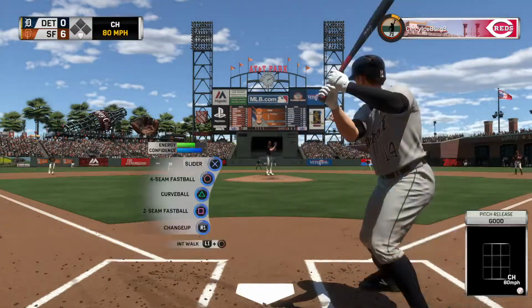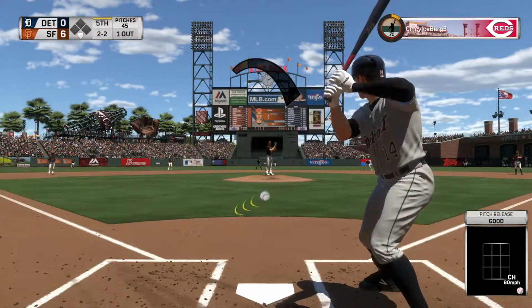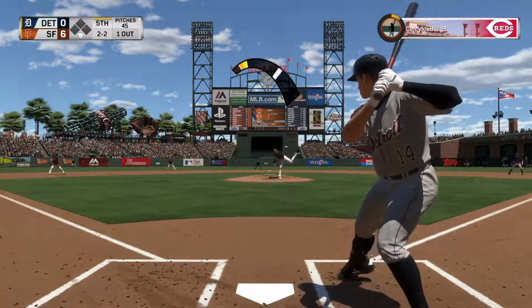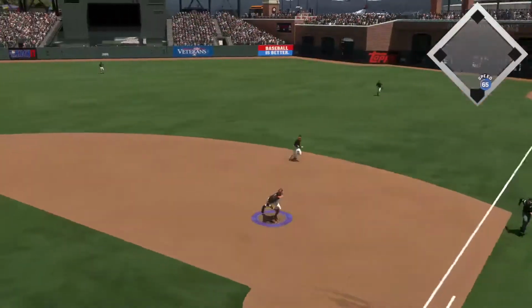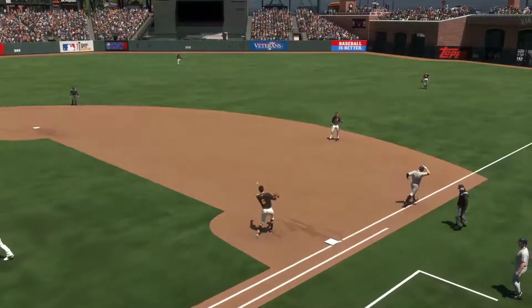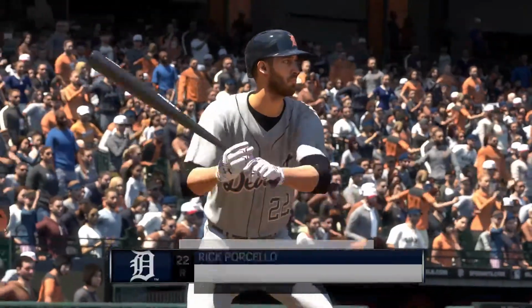And they'll try to get him fishing there, but he won't offer in the dirt, and it's back to even at 2 and 2. Man, this at-bat has changed quickly from 0-2 now to 2-2. A good job of plate discipline by this hitter, not chasing those pitches just off the plate. And he'll step on first himself for the out. Pitcher.